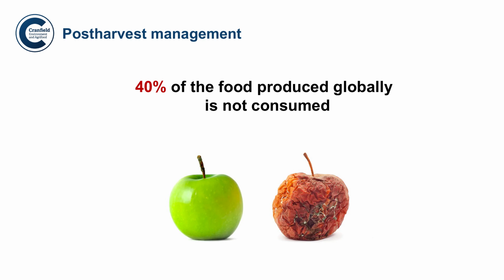At the end of the day, what we are trying to do is reduce that 40%, 1/3, it depends on the country, it depends on the supply chain, that is lost across the supply chain. If we look at countries like the UK, we don't have that many losses pre-harvest.